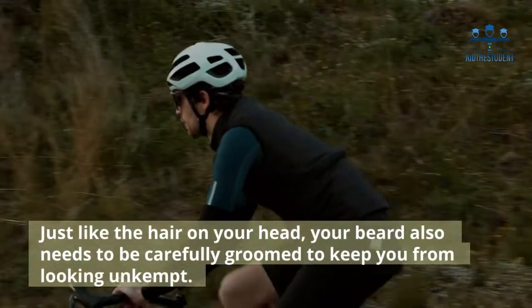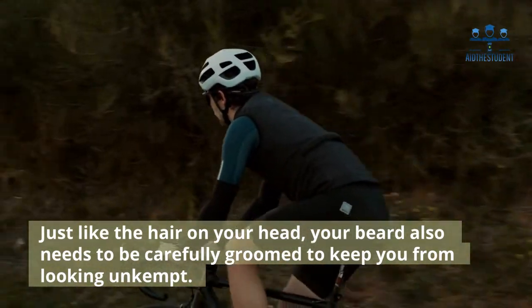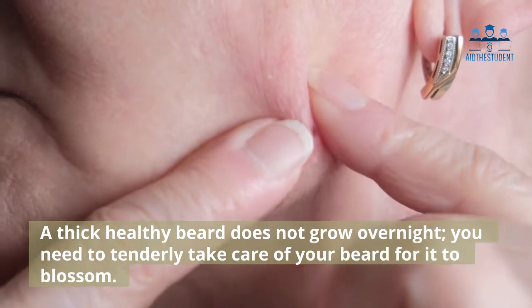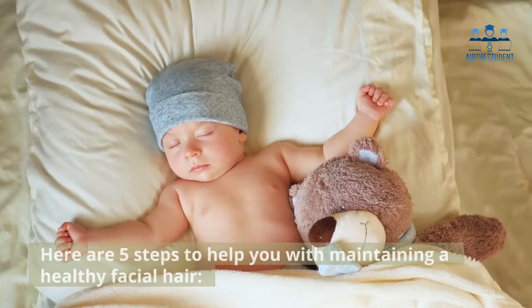Just like the hair on your head, your beard also needs to be carefully groomed to keep you from looking unkempt. A thick, healthy beard does not grow overnight. You need to tenderly take care of your beard for it to blossom. Here are 5 steps to help you with maintaining healthy facial hair.